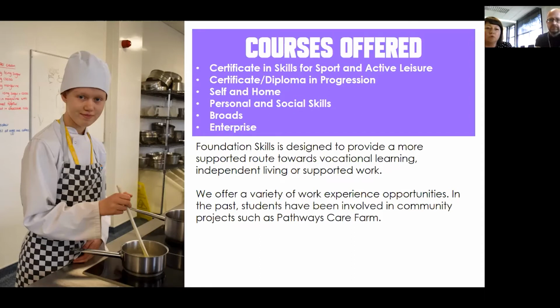That's all the types of support we offer. So where Foundation and Progression are within the college: at our Great Yarmouth campus, we're based on the ground floor and the first floor of one of the main buildings in college. So we're right next to childcare and also some of the sports facilities. And at Lowestoft campus, we are on the second floor in the tower. So the main tower building, we're on the second floor in between IT, childcare and maths and English.